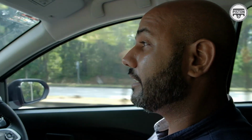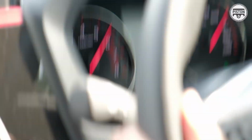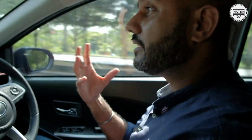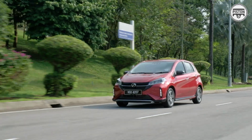Over 100 kilometers per hour in that short distance. I'm sure you can hear this because it's actually quite noisy. So that's the droning sound of the CVT transmission, which is typical.